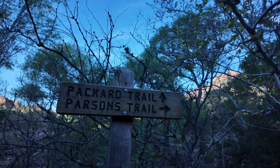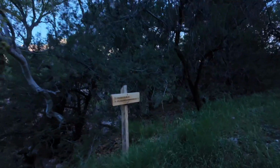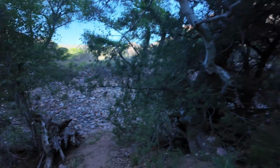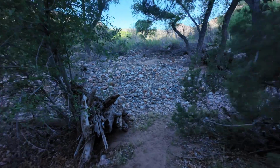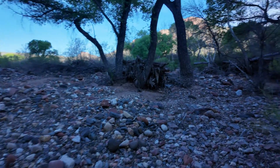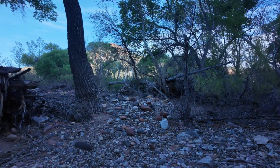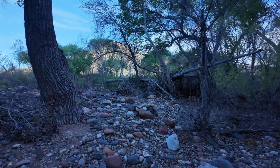Packard Trail, that's the one I want. Down here. And the trail's gone already. That's new.